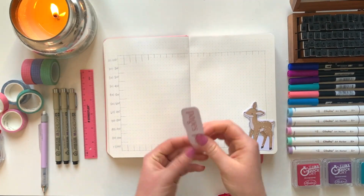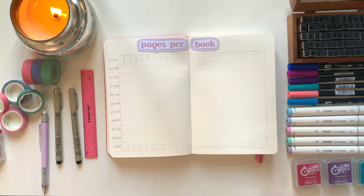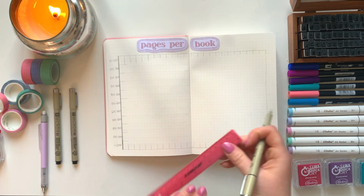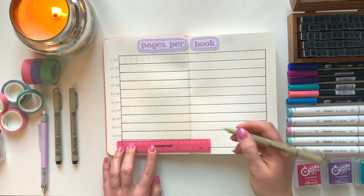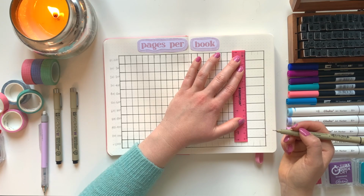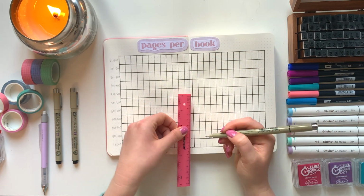Now this is another spread that I'm going to use to help encourage me to pick up the long books I'm dying to read, and that's the pages per book spread. So this will work similarly to the books read per month spread, where for every book I read, I'll color in one box depending on the length of the book. Then at the end of the year, I'll be able to see, okay, I mostly read books ranging from 400 to 500 pages, for example.